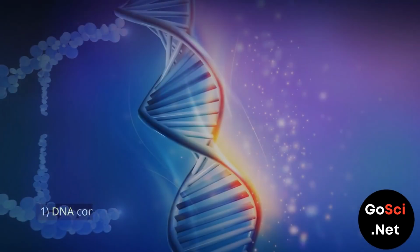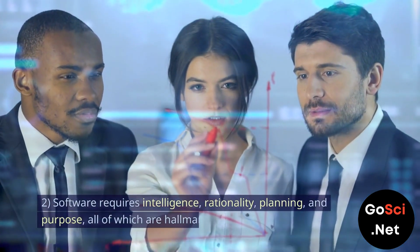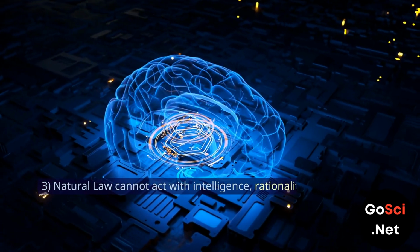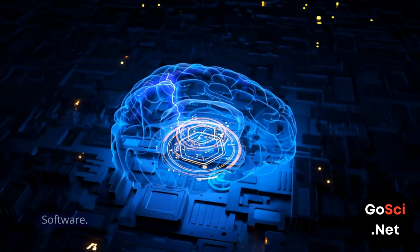Conclusion. 1. DNA contains literal code and literal software. 2. Software requires intelligence, rationality, planning, and purpose, all of which are hallmarks of intelligent design. 3. Natural law cannot act with intelligence, rationality, planning, and purpose. So, natural law cannot create software.